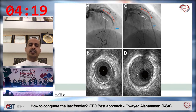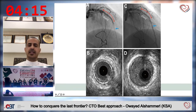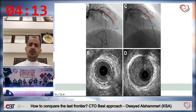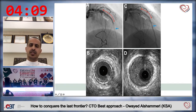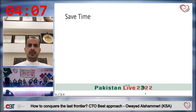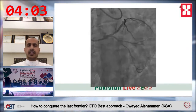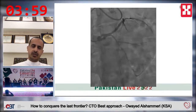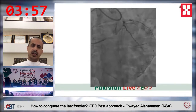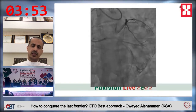And this is the IVUS at the index procedure where there is a high echoic band, and at the same position the IVUS 9 months later shows disappearance of this high echoic band. The last thing is save time. And this is a case we did lately as a live case in one of the Middle East CTO summits in Jeddah, Saudi Arabia.